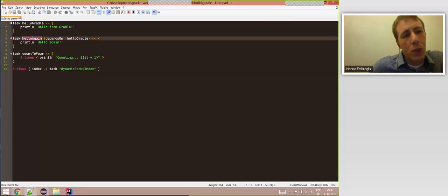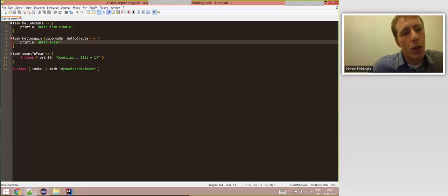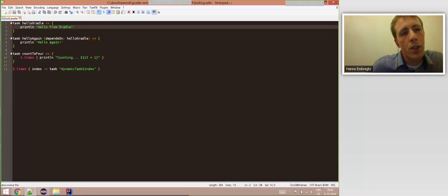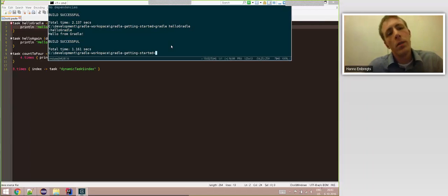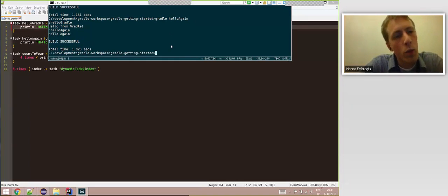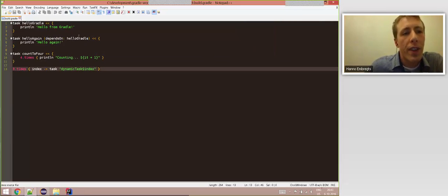So let's continue. If I want to show a dependency, it's this one. This task is called hello again, and it depends on Hello Gradle. So it will print this one, but not before it has executed Hello Gradle. So I'm expecting to see these two messages after each other. So let's run hello again. Well, there it is. It tells us hello from Gradle, and then it tells us hello again. So this is the way you can specify your own dependencies.